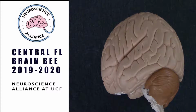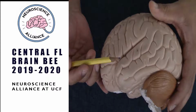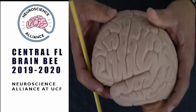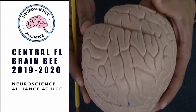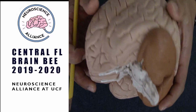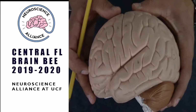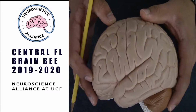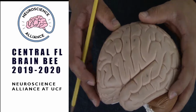All right, guys, before we dive into the basic anatomy of the brain, I do want to talk to you a little bit about the different cells that make up our nervous system. In this big pink blob, we have a bunch of neurons. We have a bunch of glial cells, which are the supportive cells of the nervous system. And we have two distinct areas that make up this nervous system: the gray matter as well as the white matter.